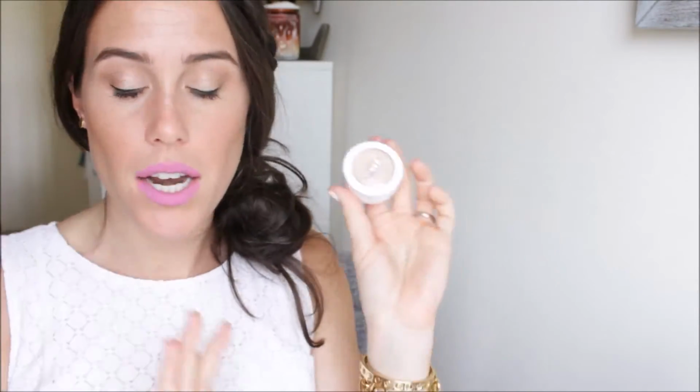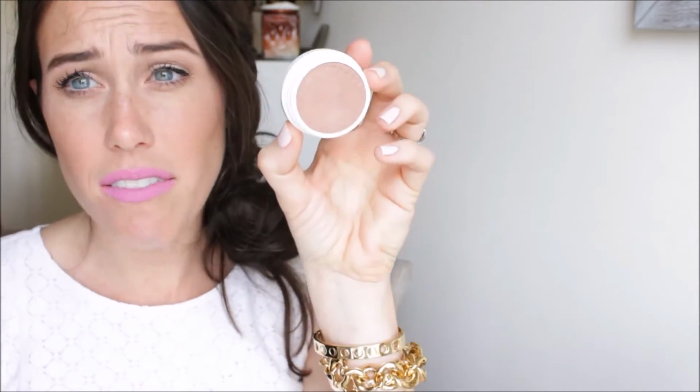You don't have to sit there and blend it with a brush. You just take your finger, tap it on, and it looks great. Then the blush I got, I haven't even used, but it's so pretty I have to mention it. It's the blush in Aphrodisiac, and I haven't heard anybody talk about this blush.